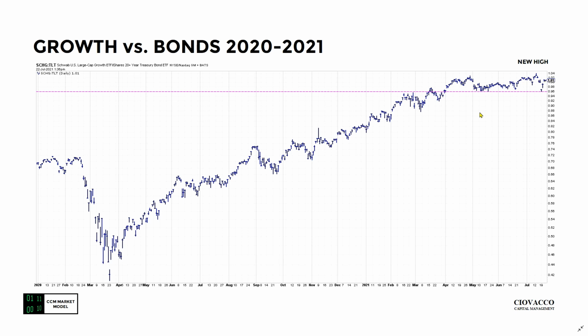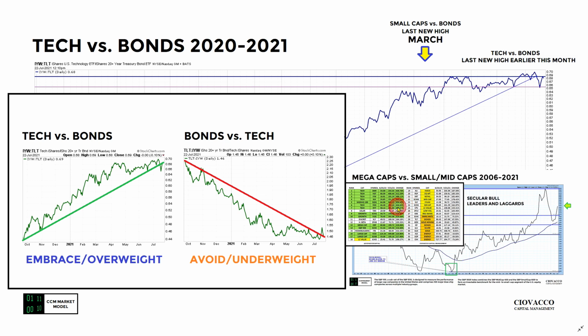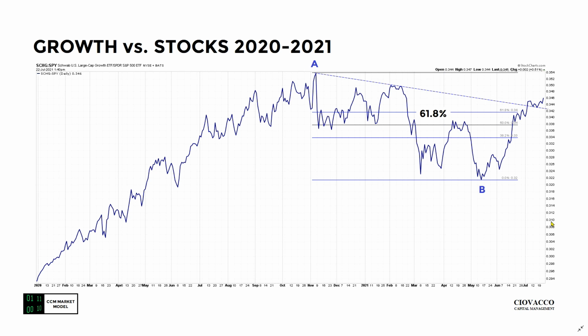Very similar situation here. SCHG growth versus bonds made a new high earlier this month in July. Also made a new closing high, new all-time high earlier this month. That's potentially a resumption of leadership for growth, and tech also trying to resume a leadership position, which aligns with all of this here and aligns with this here. Still has work to do, still has work to do. But it's all trending in the right direction. Growth versus stocks above the downward sloping trend line, above the 61.8% of this A to B move. Doesn't predict anything, speaks to probabilities.